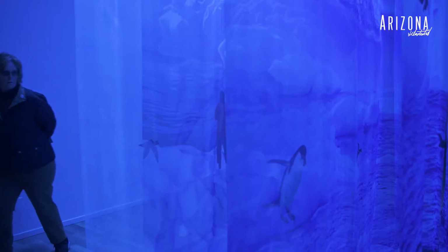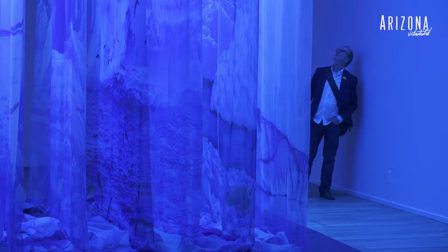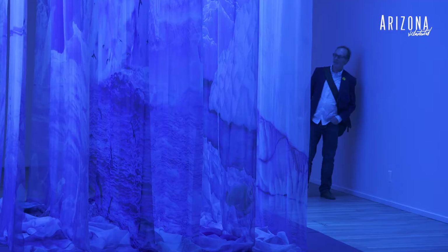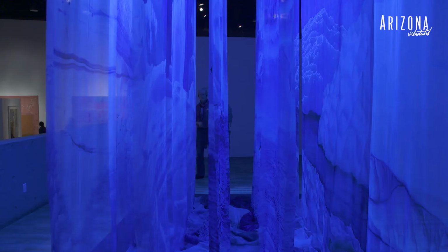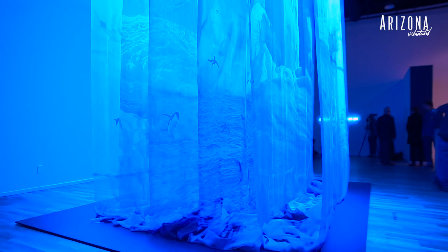The images are single photographs that I took in Greenland and in Antarctica. They're 17 feet tall. I've printed it on silk organza, and I chose silk for the specific reason that it's a natural fiber, and it's also endangered because of climate change. It was a long process.